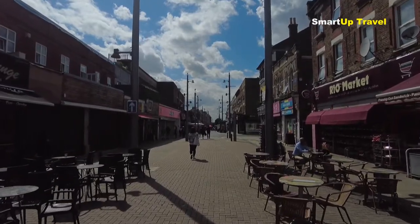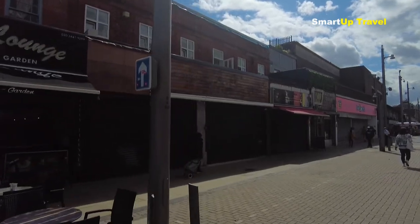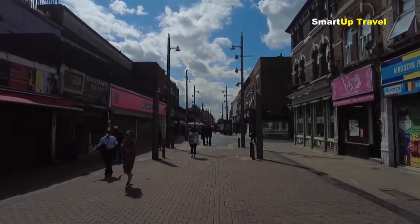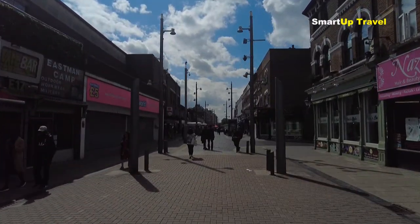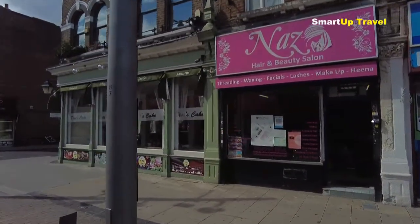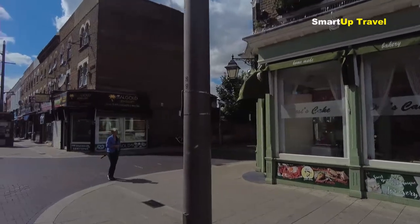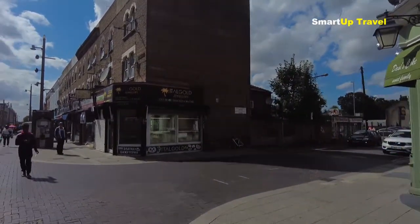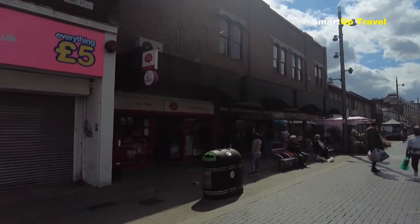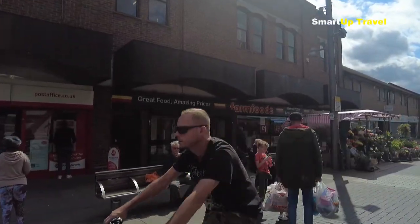There's still a bit of an airy feeling, like some people, I guess, still have their precautions in terms of coming out and mingling and probably even eating out because of this whole pandemic situation. Some people are still a bit cautious. So you can see what's around me. There are a lot of cafes, and a lot of places that do things like nails. Your typical shops that you will find on the high street can be found here.